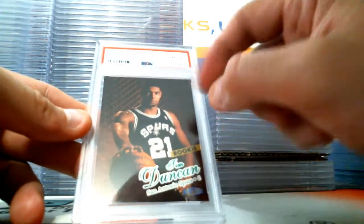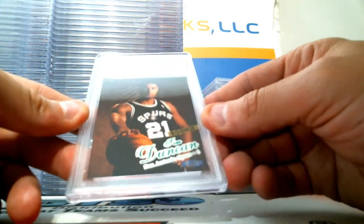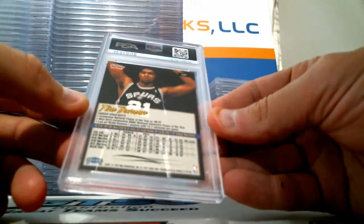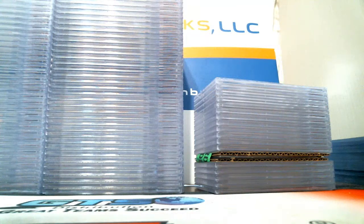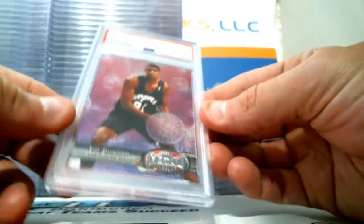A little bit of white on the top border there. Otherwise, the front looks pretty good. A little off center on the back. And another Tim Duncan with an 8.